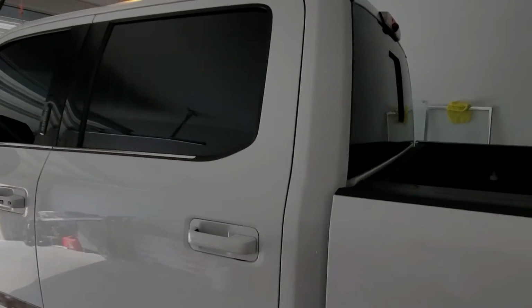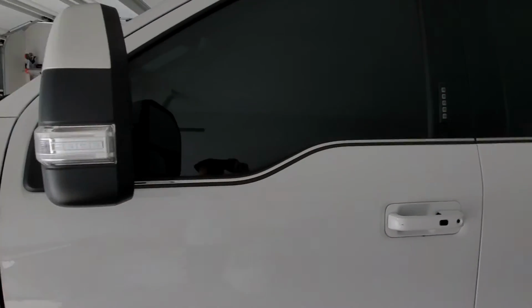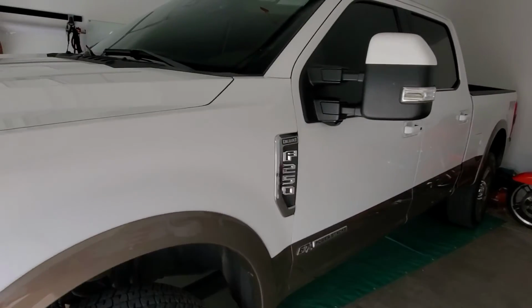Back door. We have power sliders in the back, which absolutely came out perfect. Let me give you another view of these windows. They absolutely came out perfect. And let me just give you a side view. And let's go to the passenger side.